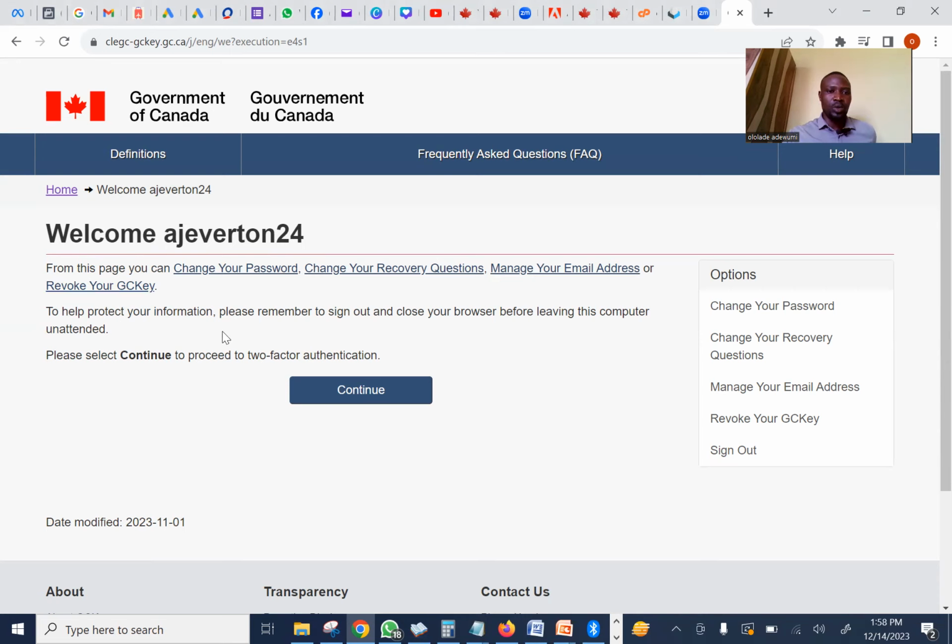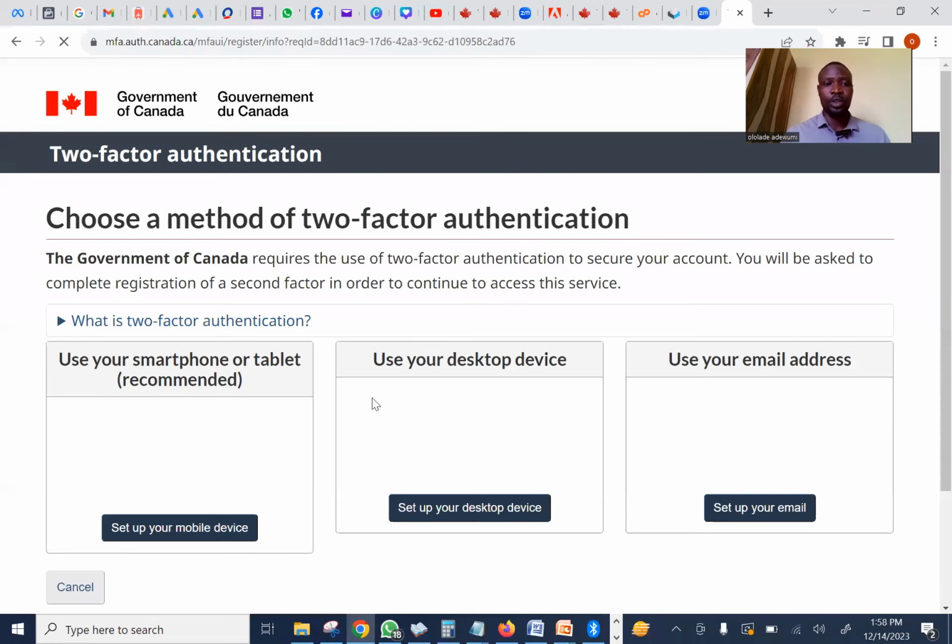Okay, so let's go and set up what is called two-factor authentication. The purpose of this is that in case anybody wants to hack your account or something, there should be another way of authenticating. So next time you want to log in, you will have to enter a code, maybe through your phone app or through your email or whatever. So let me click continue so that we can set up the two-factor authentication. It's just a security feature.